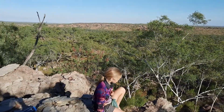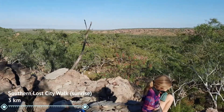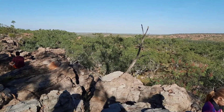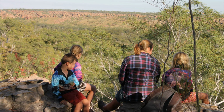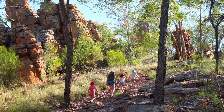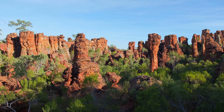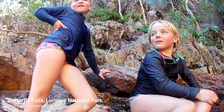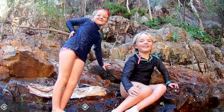What a spectacular place, first thing in the morning. We also did this walk last night. Where are you, girls? We're at the waterfall, Butterfly Falls.